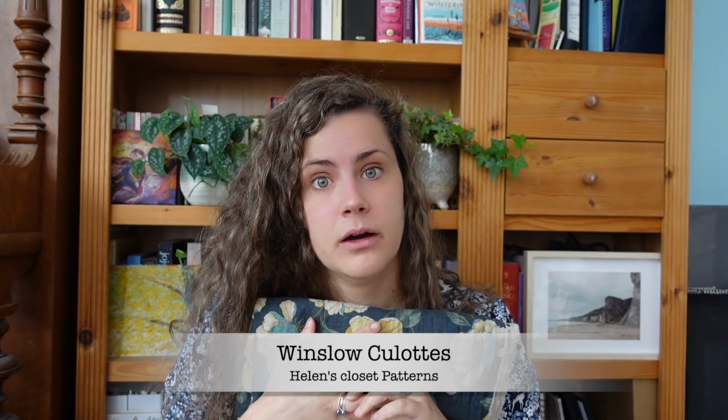It's like a jeans background and then these lovely flowers, and I got 3 meters of it, but it's not very wide. So what I'm hoping is that I can get a Winslow culottes out of these, the same ones I made for my grandmother, and I'm going to add the slash pocket, and then I hope that I can also make an Ashton top with the sleeve addition to it. Both patterns are by Helen's Closet Patterns Company. I've made both patterns before.